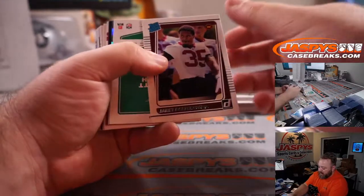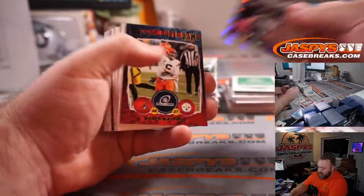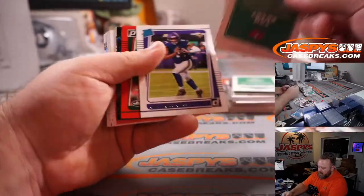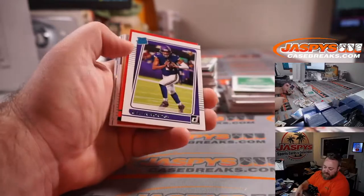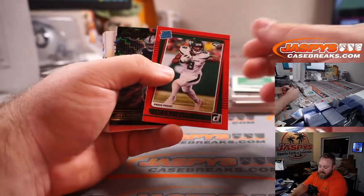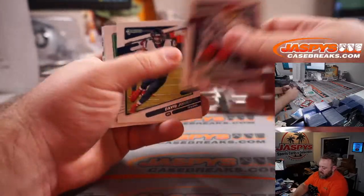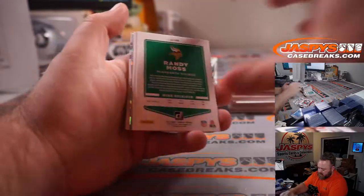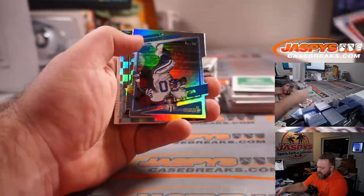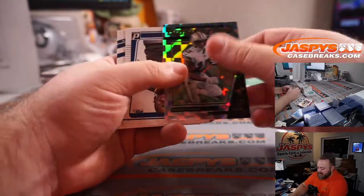Saquon Barkley, no helmet for the Giants. Tom Brady, Buccaneers. Sean Maddock and Kellen Mond, rated rookie for the Vikings. And Sean Maddock. Randy Moss, no helmet for the Vikings. And Barry Sanders, die cut to 75 for the Lions. And Rick Thomas.